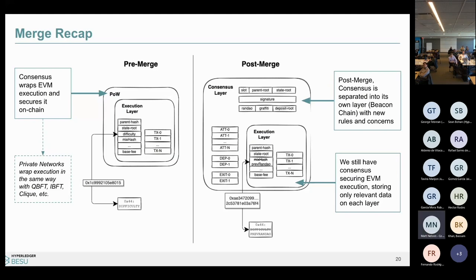Merge recap. This is the pre-merge picture on the left and the post-merge picture on the right. In the pre-merge picture, you have PoW consensus wrapping the execution layer in complex, wasteful math. This is the EVM, basically the block. A lot of transactions come in, a lot of execution happens, and then you wrap the security of this in the complex math that is pre-merge. Private networks do the same thing, but instead of PoW, it's QBFT, IBFT, what have you. This basically is unchanged, with some caveats.